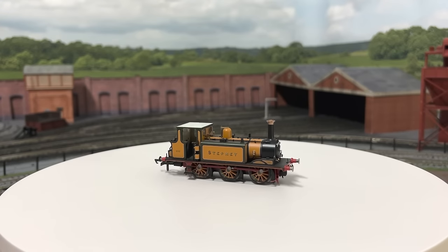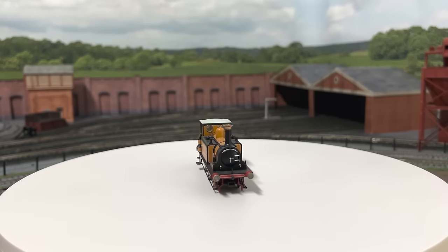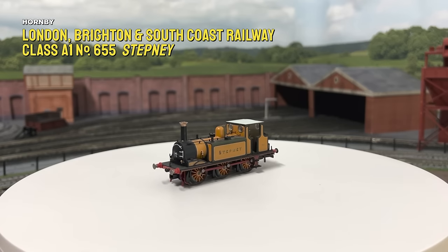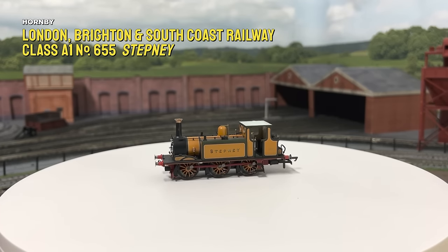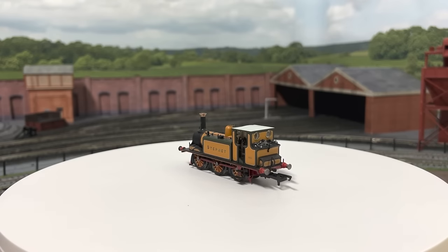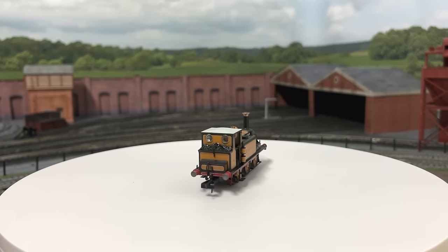And you know what? Here's another Terrier. Moving on to the London, Brighton, and South Coast Railway now, here's an engine that we all know and love. Number 655, Stepney, by Hornby. I really love Hornby's new Terriers. They are quite detailed little models for a pretty affordable price.